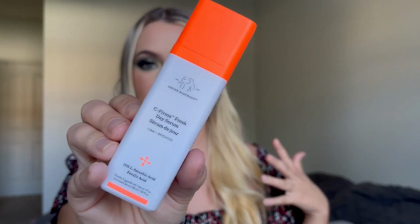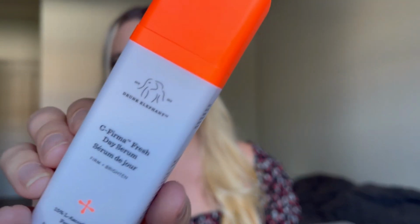I'm surprised I'm putting a skincare product at number 1 and number 2, let alone just at number 1. But this is the Drunk Elephant C Firma Fresh Day Serum. Drunk Elephant has already had a C Firma vitamin C serum, but this was a deconstructed version. Inside this bottle was the powder, and then you had the serum separated, and whenever you're ready to use it, you mix it. And that just helps keep the efficacy of the vitamin C intact. It helps keep it from going bad on you.